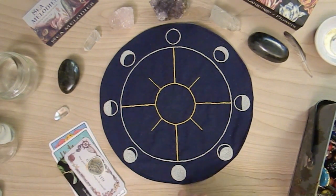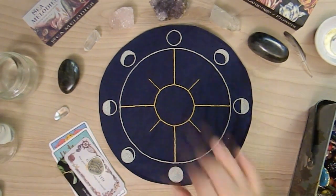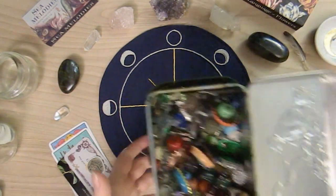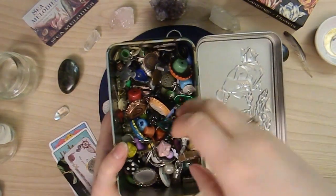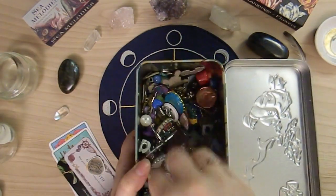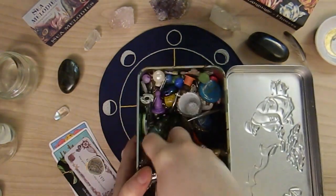Please let me know down below if you want more in depth on what's going on here, because I'd love to tell you guys. So let's go ahead and get started with your charms, group 2. So I'm looking for group 2's ahead.